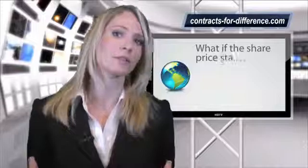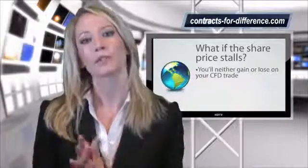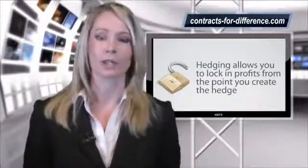Finally, what if the share price stalls? If the stock price doesn't move, you will neither gain nor lose on either your shares or CFD trade. Irrespective of the stock price movements, the hedge allows you to retain any profits from the point at which you employ it. Hedging via a CFD allows you to protect physical share positions without the complications of traditional short selling, like borrowing shares to sell.